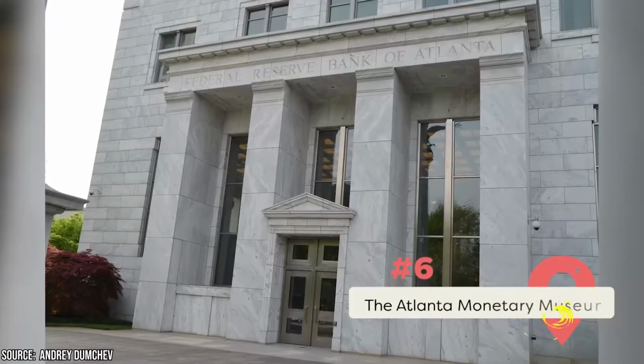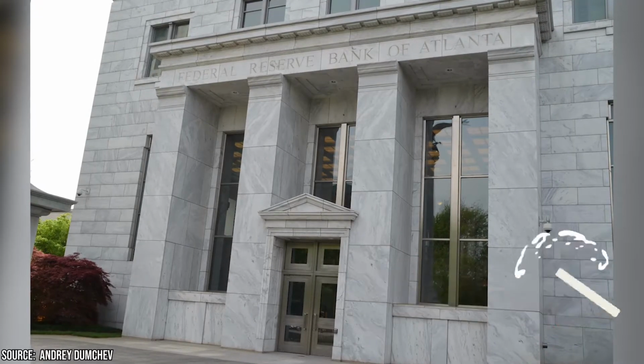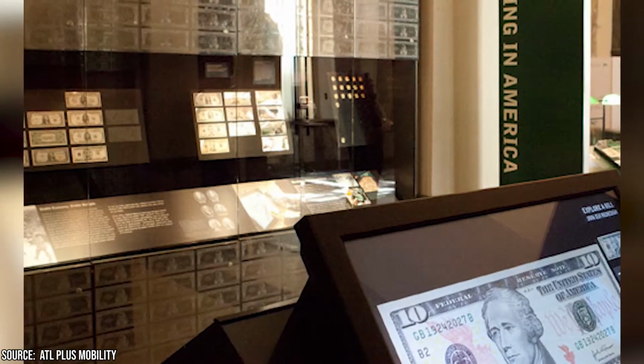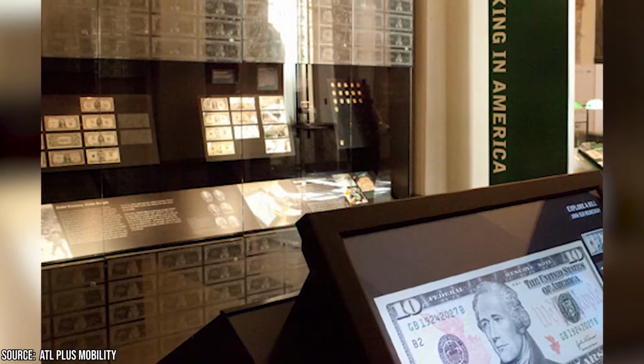Number 6. The Atlanta Monetary Museum. Atlanta has several great museums that don't charge an admission fee. Here you'll learn about monetary history as well as the creation of the Federal Reserve. During the week, you can enjoy a free tour of the museum. You can also see rare coins and learn about the role of printed money in the U.S. If you find monetary history fascinating, then you don't want to miss out on this.